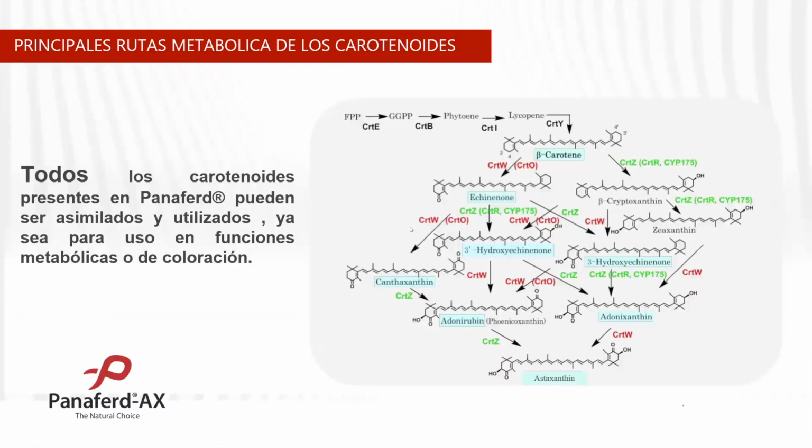It's a bit complex, this slide. I won't go too much into detail, but it's showing you, of course, the different pathways of carotenoids from beta-carotene at the top of this graph down to astaxanthin. And these pathways are very important, and we got the confirmation that most of the shrimp are able to use different pathways from adonirubin, which can be found in Panaferd, then to astaxanthin, or from adonixanthin, also found in Panaferd, going up to astaxanthin. So it's very interesting to understand how the shrimp will use these different forms of carotenoids. And that's also the interest of natural forms, to get a wide spectrum of products.